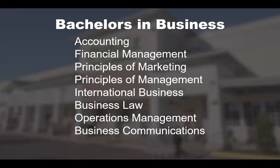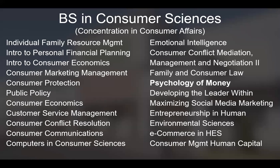While this has value to Publix, it may not have as much value as a degree like a BS in consumer sciences with a concentration in consumer affairs. This is a real degree offered online. And if you think about a customer service focused organization relative to these courses, imagine the impact. So you've got classes like Intro to Consumer Economics, Consumer Marketing Management, Customer Service Management, Consumer Conflict Resolution, Psychology of Money, Emotional Intelligence, Consumer Management, Human Capital. Imagine an employee going through this program and the specific benefit it could bring to the strategy that is specific to the organization as a whole.